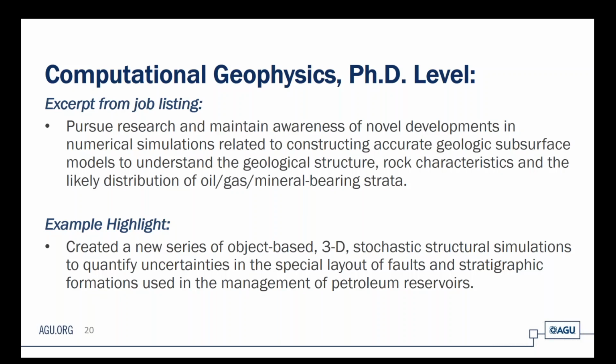Okay, so what did I do? I created a new series of object-based 3D stochastic structural simulations. That's what this person did. Why did they do it? To quantify uncertainties in the spatial layout of faults and stratigraphic formations used in the management of petroleum reservoirs. So the context, they said that's the why.